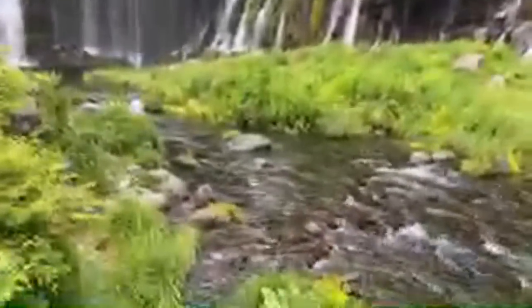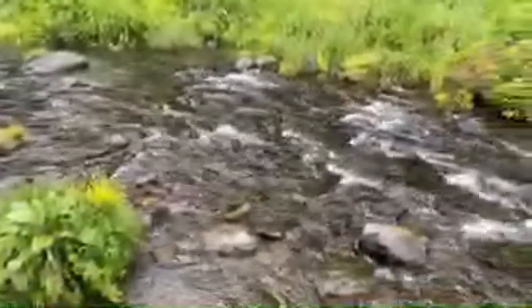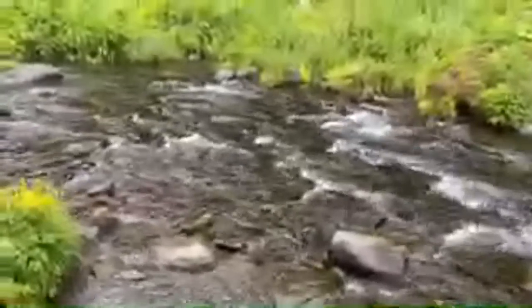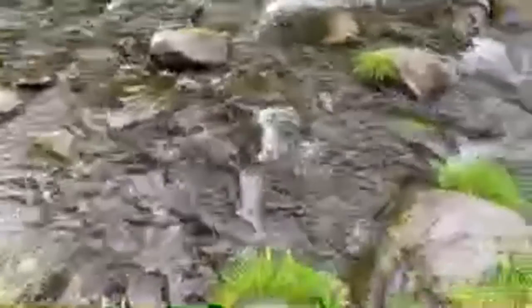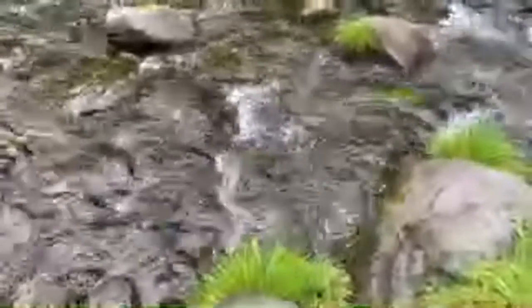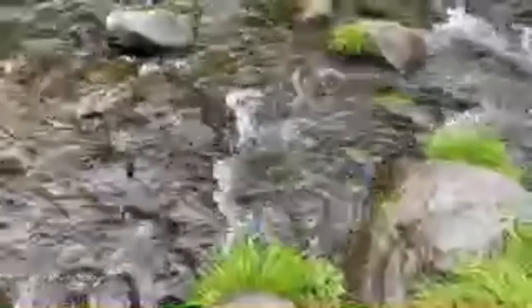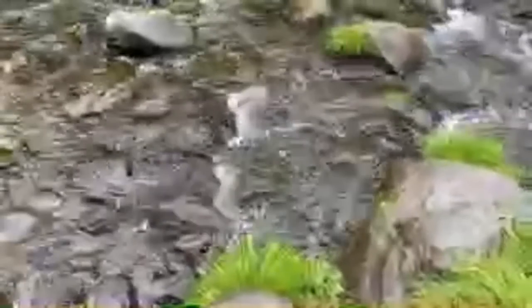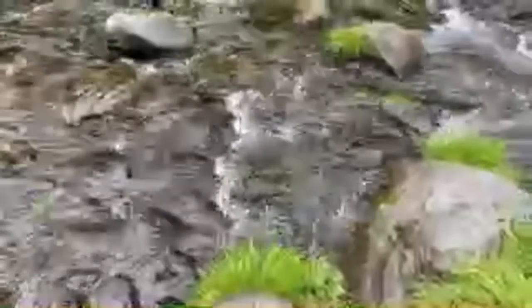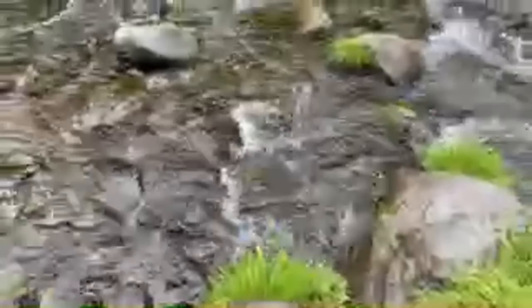Wow, look how pure this water is. Look at how clean that water is. Can you drink that? Can I nomeru? Maybe. Maybe.